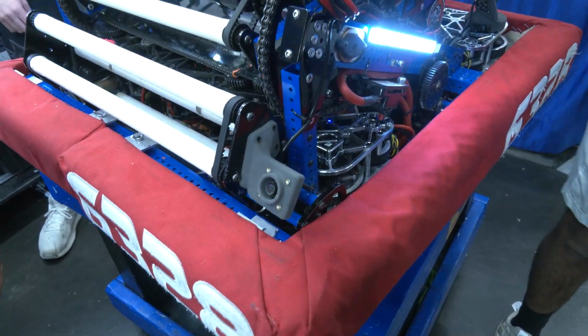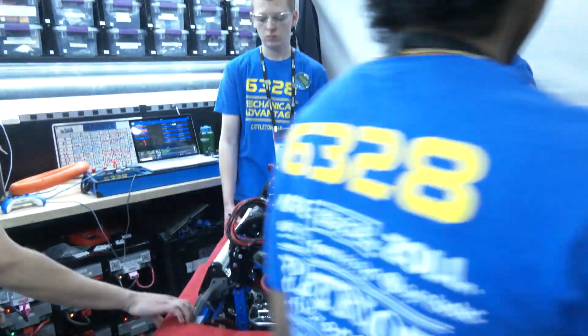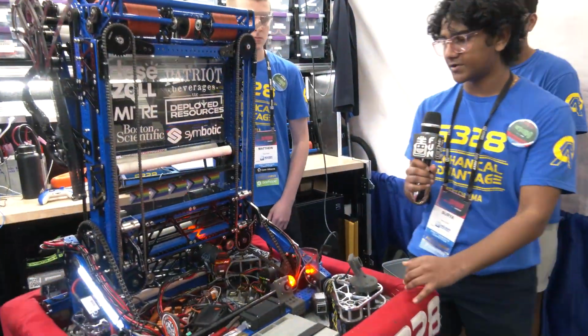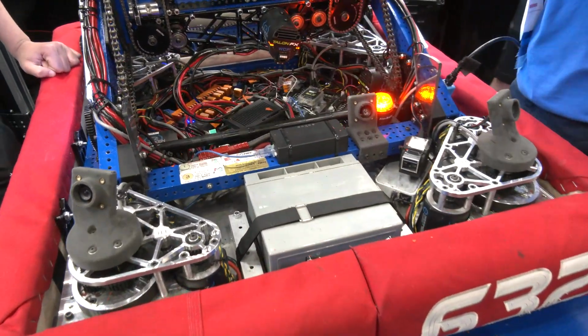Sorry, talk to me more about how you're implementing that from a software end. All right, let's put the arm back up. Yeah, so just like last year, we have 4 cameras placed around the robot, and they're all looking for the April tags. So we have 2 on each corner, 1 in the back and 1 here.